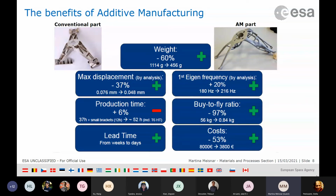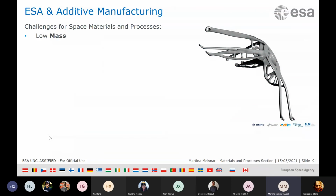And on this slide, something that's called the buy-to-fly ratio is very important in the space industry, because every kilo that goes up into space can be worth around between 10 to 50,000 pounds. So every kilo that we can take off, we save a lot of money, and that's called the buy-to-fly ratio. And that's reduced on this part by 97%. So it's incredible what we can do with this manufacturing technology. And this is the reason why it's been booming so much in the space industry. And that's actually where I'm going now.